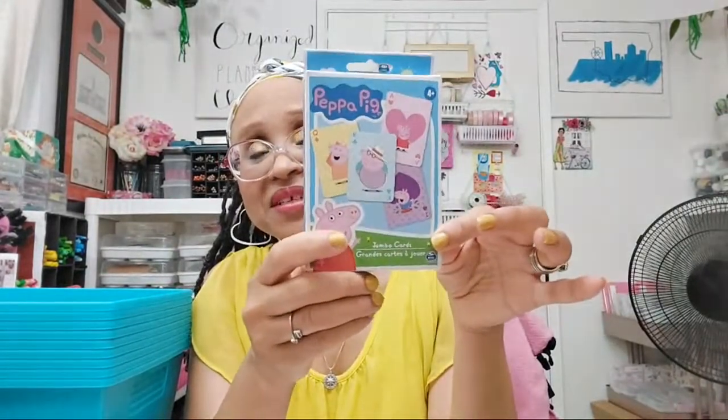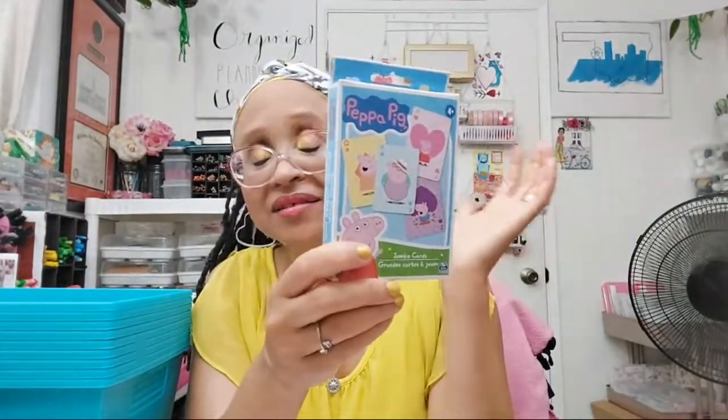So I'm going to be journaling for me. I might even include it in some planning as well, but it's so pretty. Yeah, so I got that. And then I got some really cute cups.